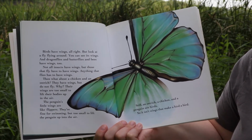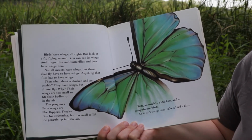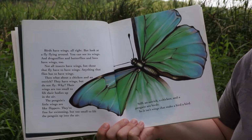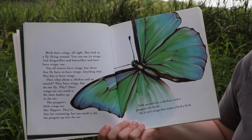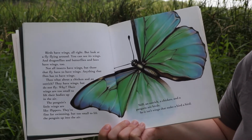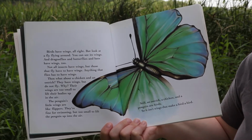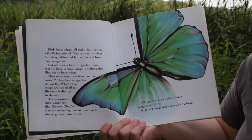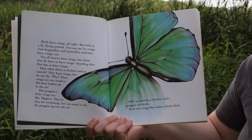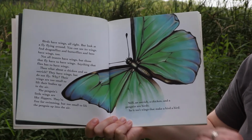Then what about a chicken and an ostrich? They have wings, but they don't fly. Why? Their wings are too small to lift their bodies up into the air. The penguin's little wings are like flippers. They're fine for swimming, but too small to lift the penguin up into the air. Still, an ostrich, a chicken, and a penguin are birds. So it isn't wings that make a bird a bird.